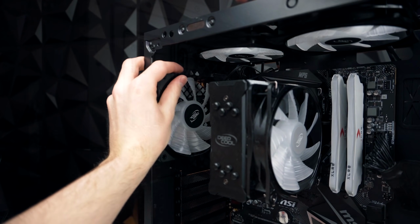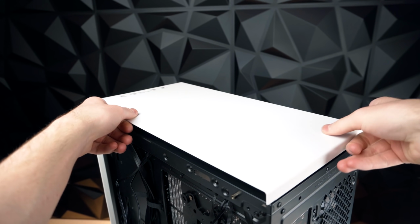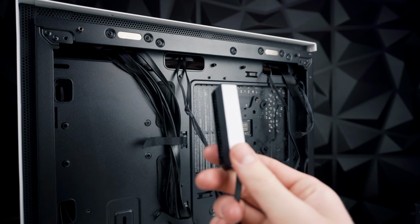And the last fan will go in the very back of the case. This will also be an outtake fan, so make sure it's installed in this direction. And that's it for fastening the fans into place. Now we need to give them some power.